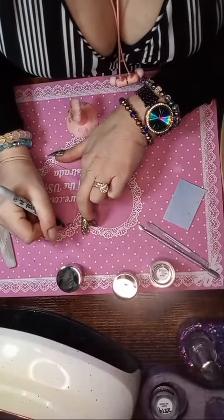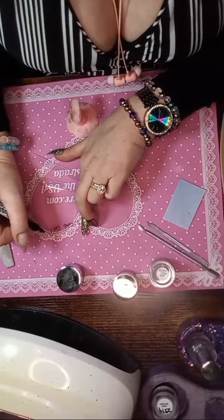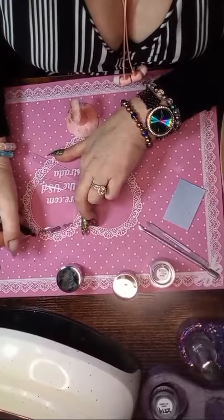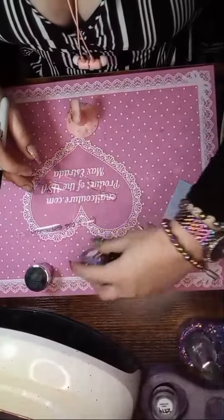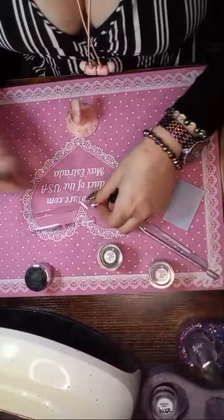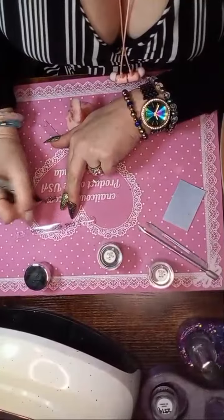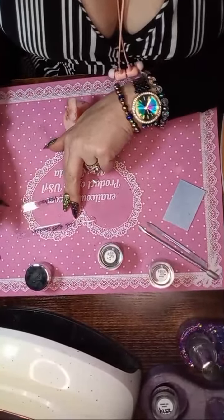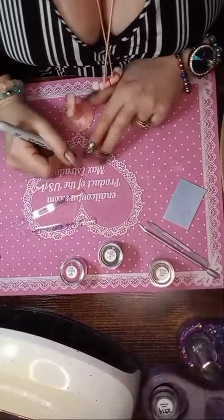Just gonna write the names of the dips down. Cold, I'm writing the wrong word. Shoulder. And then we have Heartache Haze, and Resentful Rose. I remembered that one.